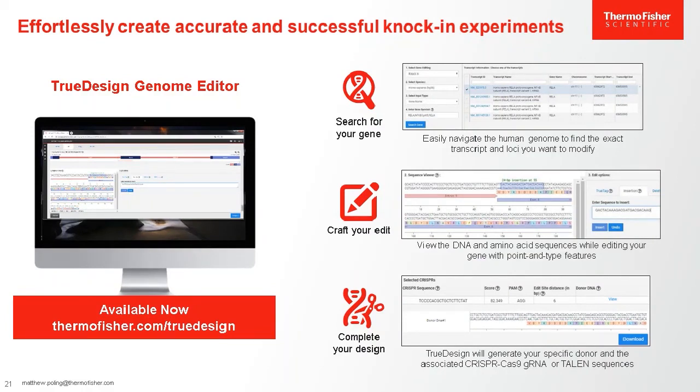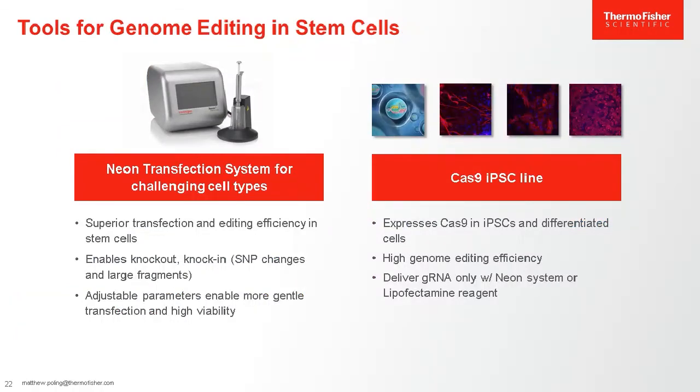So quick summary for this, our TrueDesign Genome Editor is a great free online tool that allows investigators to search for their gene, craft the particular edit that they're looking to introduce in their cells, and then ultimately the tool will complete the design, giving them the appropriate guide RNA sequence as well as a matching donor sequence to accomplish this in their cells in the lab.